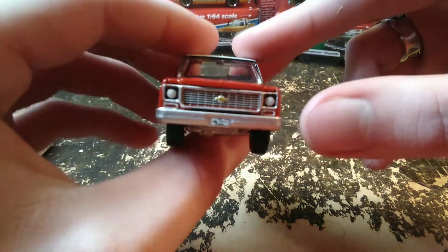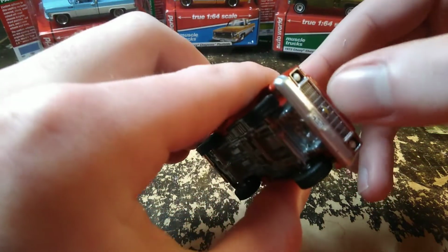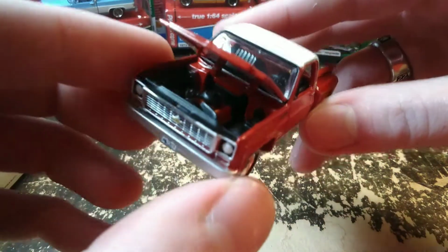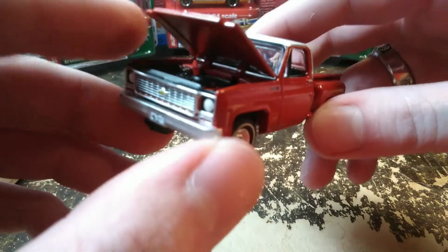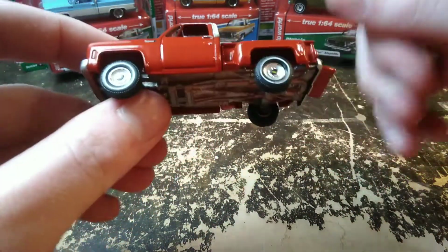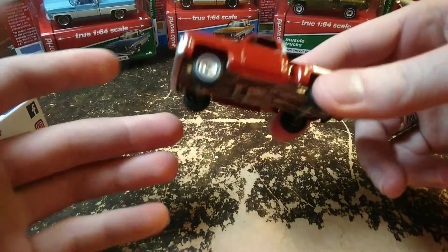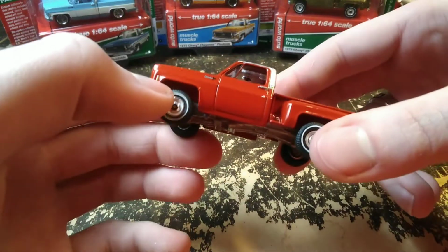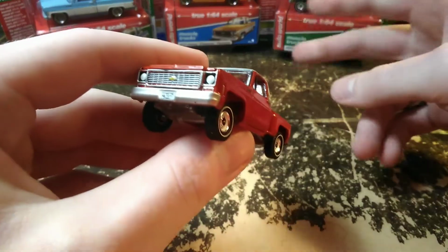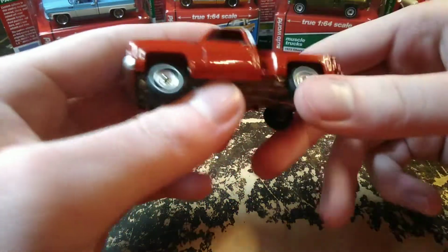So here's the front here. 73 was the first year for these square body trucks. They ran the square body style from 1973 to 1987. Although in 1981, well, I'll say 81 because in 80 you could get one of two different front fenders. But for 81 they changed the whole truck.